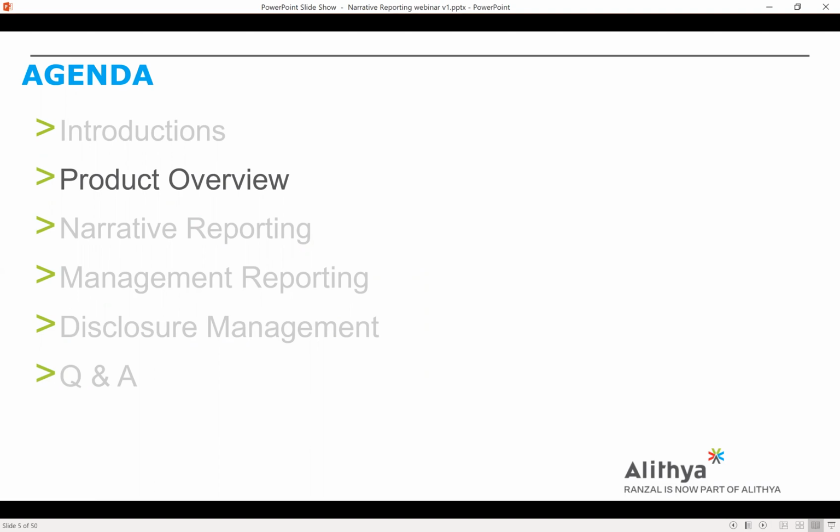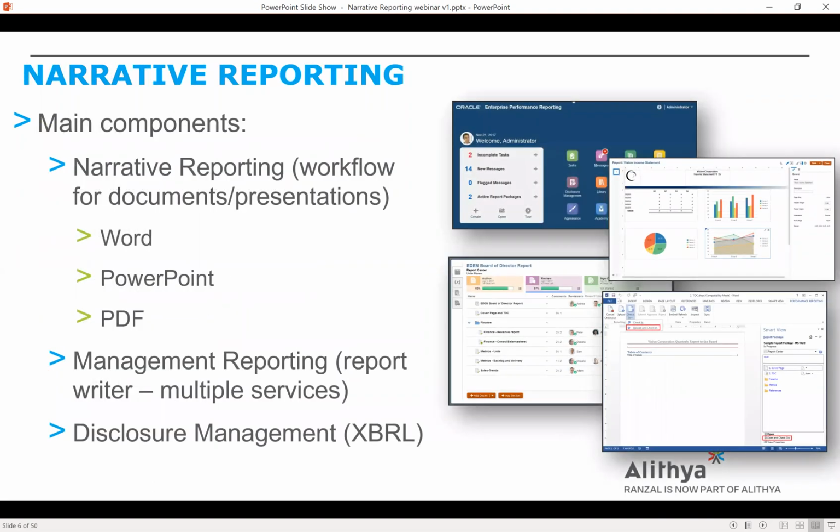Now to jump into the material. First of all, I'm going to touch on the product overview and give you a sense of what the product's all about. So, like I mentioned, this is narrative reporting. This used to be called EPRCS. It's renamed to narrative reporting because that's the focus. So there are 3 main components that are involved.